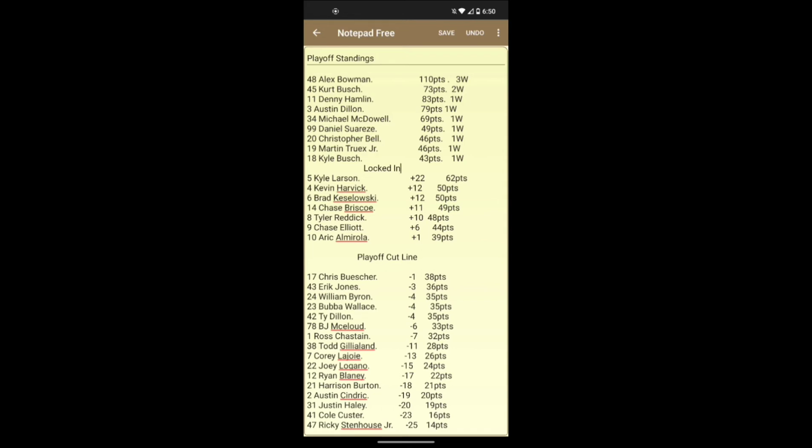And now let's take a look at the points. Now let's take a look at drivers who aren't locked in but are above the cut line. We have Kyle Larson, Kevin Harvick, Brad Keselowski, Chase Briscoe, Tyler Reddick, Chase Elliott, and Aric Almirola, all above the playoff cut line. Now we have here the drivers that are below the cut line: Chris Buescher, Erik Jones, William Byron, Bubba Wallace, and Ty Dillon.